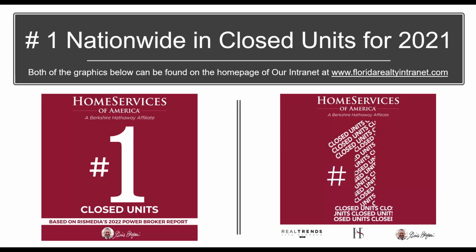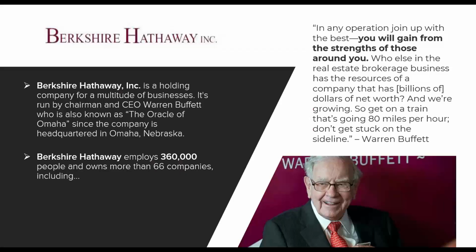And these graphics, if you wanted some really cool graphics that you can post on your social media, are available to you. Again, being part of Berkshire Hathaway Home Services Florida Realty and part of the Home Services of America network, you can proudly display these in your social media, include them in your marketing, and you can find these on our company intranet at floridarealtyintranet.com, which I'll make sure you know how to log into in just a few minutes.